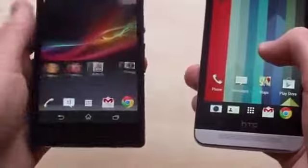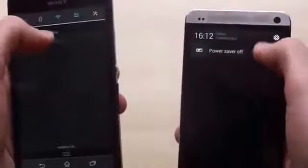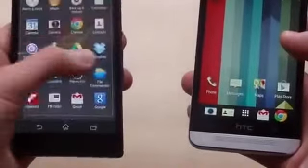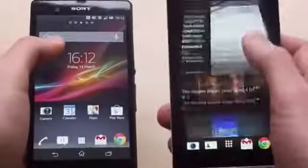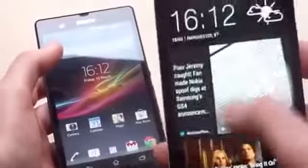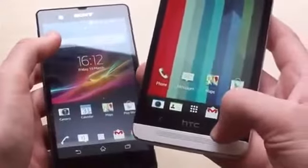On the software side, both are running Android 4.1.2 Jelly Bean. Sony has more of a traditional Android UI with on-screen buttons, a dedicated multitasking key, and easy access to Google Now through the swipe up shortcut. Being a Sony phone, you also get all your various Sony services preloaded. The HTC One's a bit more unique, and there are two capacitive keys down below, and the Sense 5 UI is a little further removed from vanilla Android.